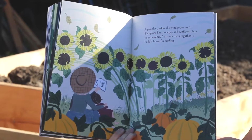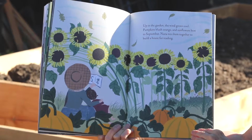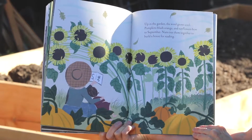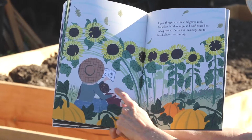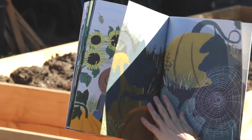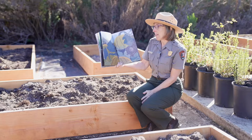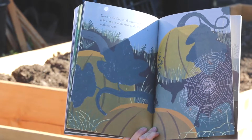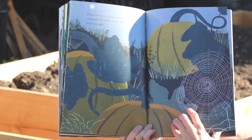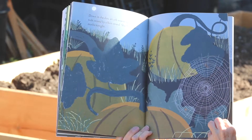Up in the garden, the wind grows cool. Pumpkins blush orange and sunflowers bow to September. Nana ties them together to build a house for reading. See there? Nana's reading her a book. Down in the dirt, an orb weaver spins her web, strand by silken strand. She'll munch on moths tonight. See, an orb weaver is a spider. So she built this whole web here to catch moths to eat.